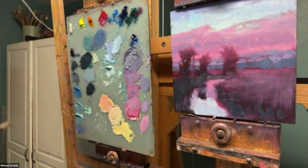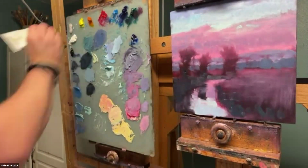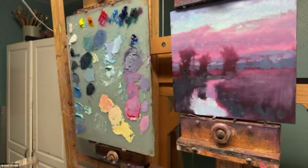Oops, I just put neutral gray, which I'll be able to use. I put out the wrong color of tube here. There's some white. Much better.